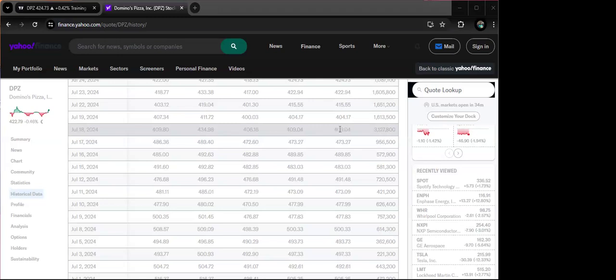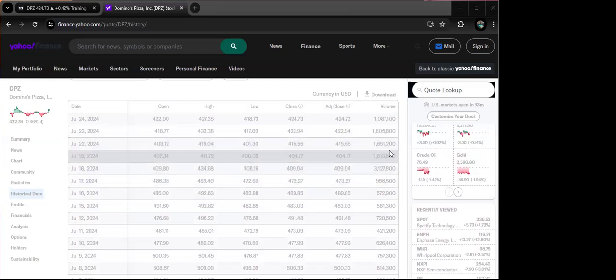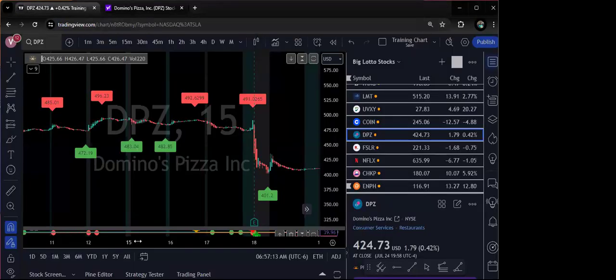When you see this, it means there's a high chance it's going to be a good ER play. Okay, that's the 18th. And then we saw after that the volume dropped. So this is what happened to DPZ.